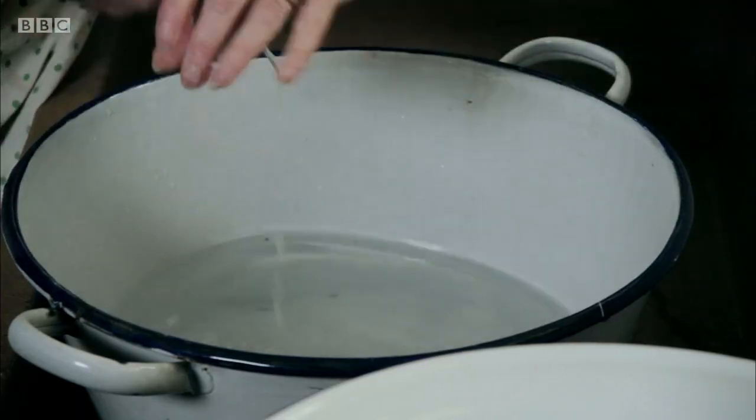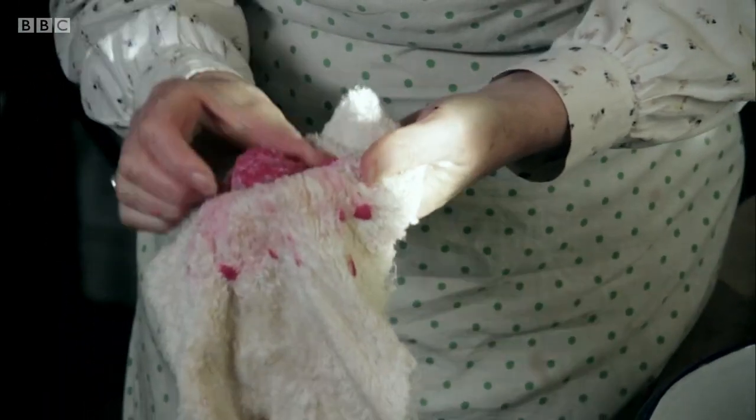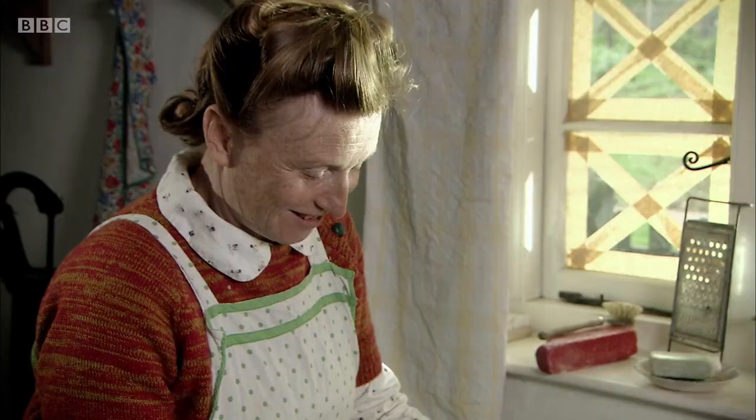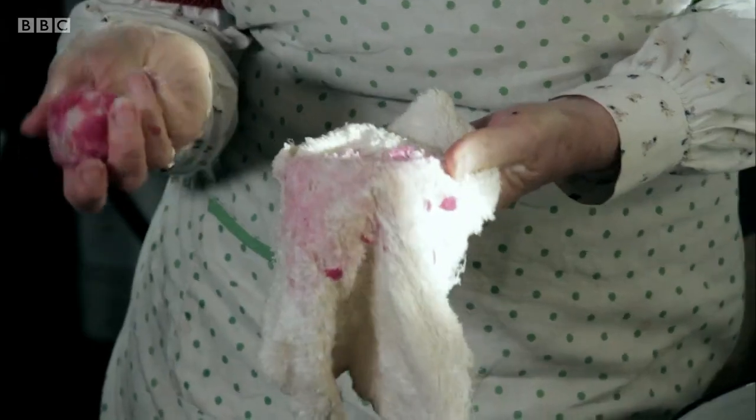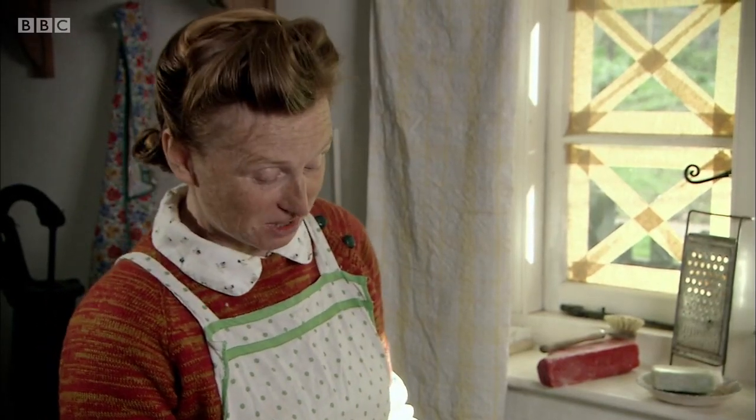Oh, see that? Even in that few seconds there, if I give it a good squeeze, you'll see it's reformed. There we are, look. It's all moulded into one lump, and that's so much easier to use than all the little bits and bobs.